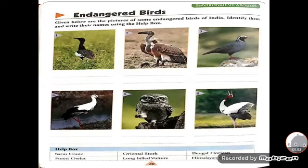See, this is another page, that is Endangered Birds. These are the pictures given of some endangered birds. You have to identify them. The first picture is of Bengal florican. Second is of long-billed vulture. Third, Himalayan quail. Fourth, oriental stork. Fifth, forest owlet. Sixth, Sarus crane.